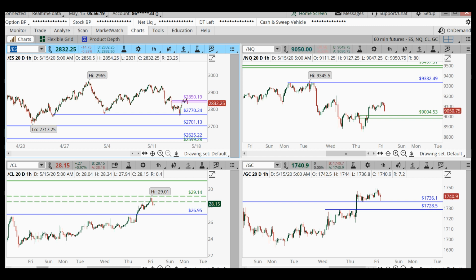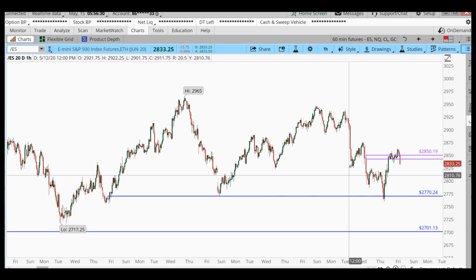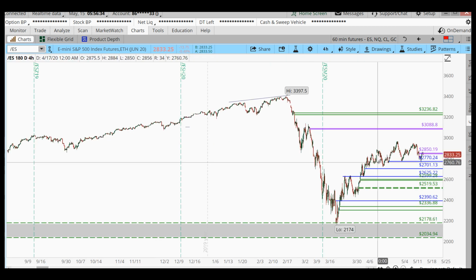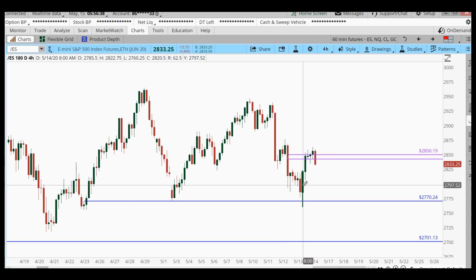Okay, so let's go ahead and dive in. S&P this morning is down 14 points, about 0.5%, coming off of some of the highs from yesterday. Now, I will say yesterday we were looking at it and we had seen that our 4-hour trend had given us a lower swing low and lower swing high, so we were looking at potential shorts.